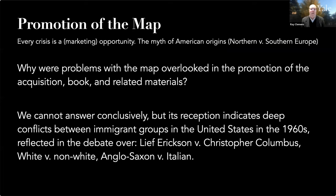And we can't answer all of the reasons for some of these. But the thing I wanted to point out today is that the controversy that its reception caused indicates deep conflicts between immigrant groups in the United States in the 1960s. And these are going to play out in debates over whether Leif Erikson or Christopher Columbus was the first European to step foot on North America, whether Italian Americans were white or non-white, and whether the culture of America was descended from Anglo-Saxon or Italian roots.